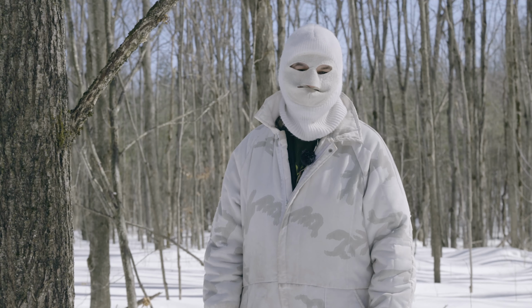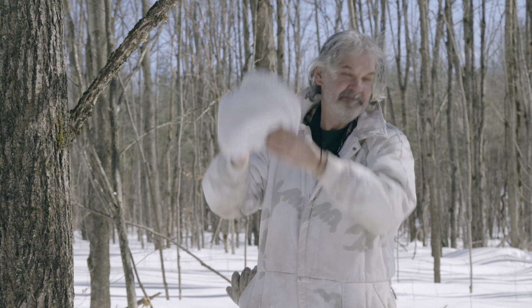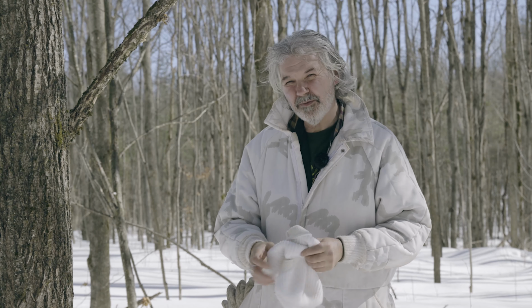Some people that come into the forest, they say there's nothing there in the winter. It couldn't be further from the truth. There's so much going on if you know what to look for. And it's not so much about looking as it is about seeing.